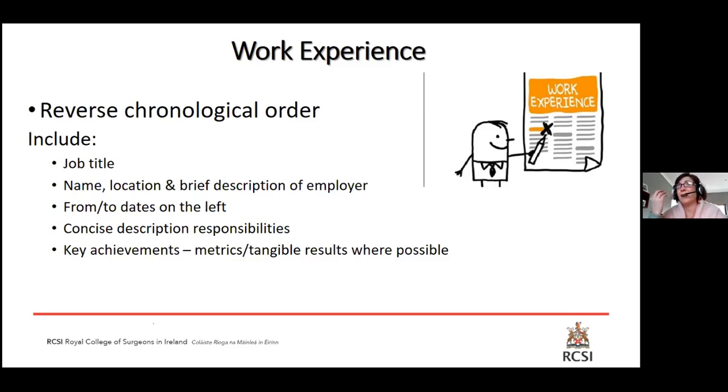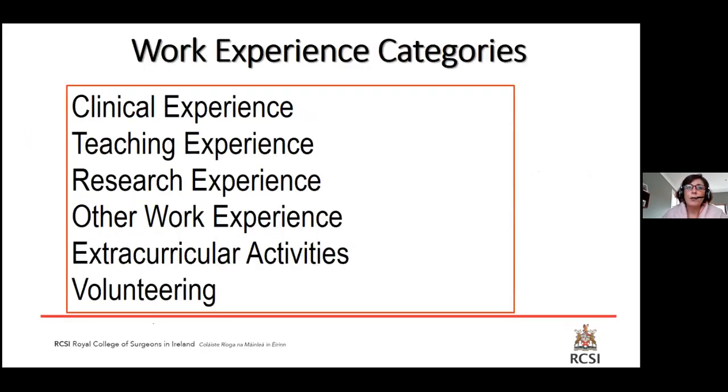And usually, depending on how long you were there, you might have maybe 4 to 5 bullet points. And then key achievements. If there are any key achievements, where there were tangible results from you being there in that work experience, you can put them there. The work experience categories, like we spoke previously, can be clinical experience, teaching experience, research, other work experience, extracurricular activities, and any volunteering that you might have. You can also include your placement experience here.